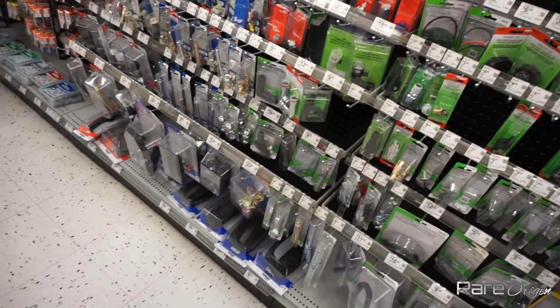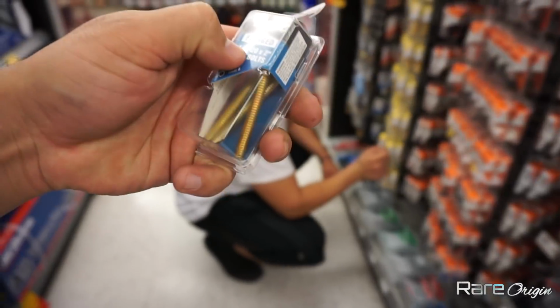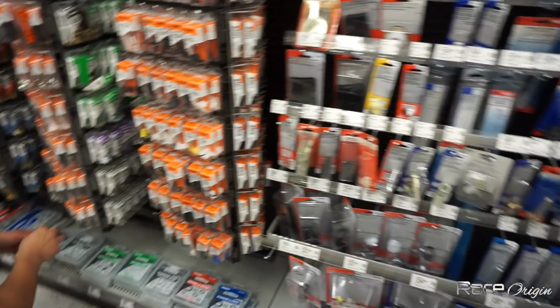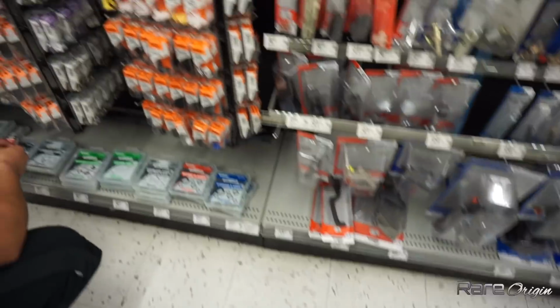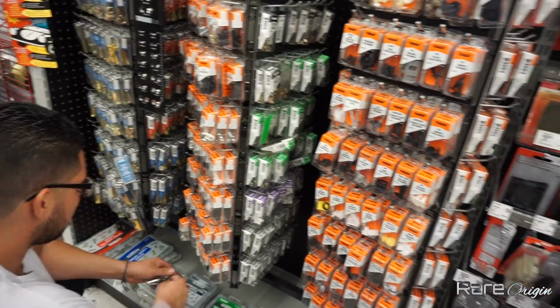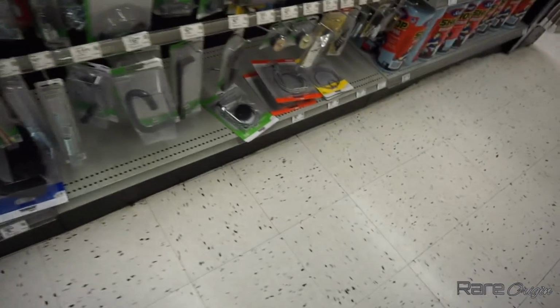Alright fam, so we are looking for some. We might use these ones, 1/4-20 by 2. I don't know if these ones are gonna be the ones we need, but we can try. Let's see. Alright fam, we're gonna go home and try this, and try to install the diffuser right now.